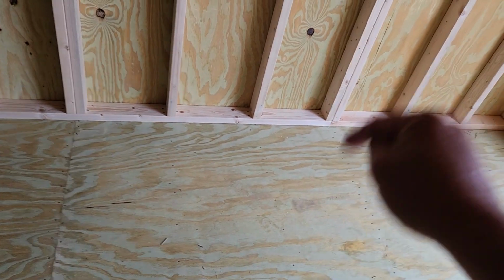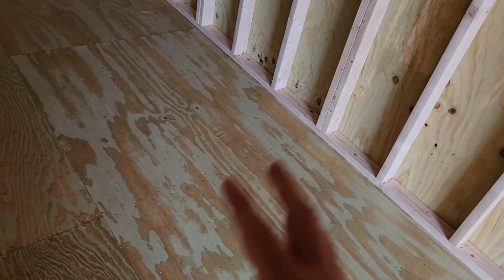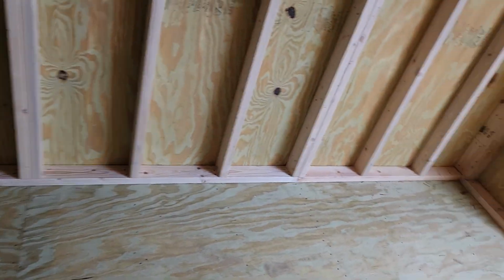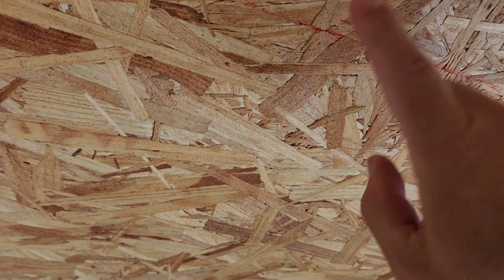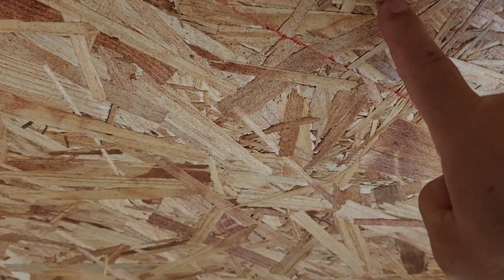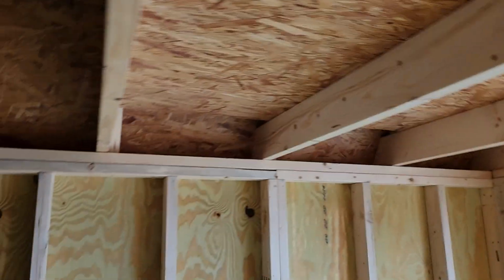Okay, this is a very, very strong floor and subfloor. Standard, if you were going to build a home, you'd build it like that. Now in the lofts, we do use OSB flooring for your loft floor. Okay, but that's not for your main floor. And we put the floor joists 24 inches apart in the loft instead of 16.